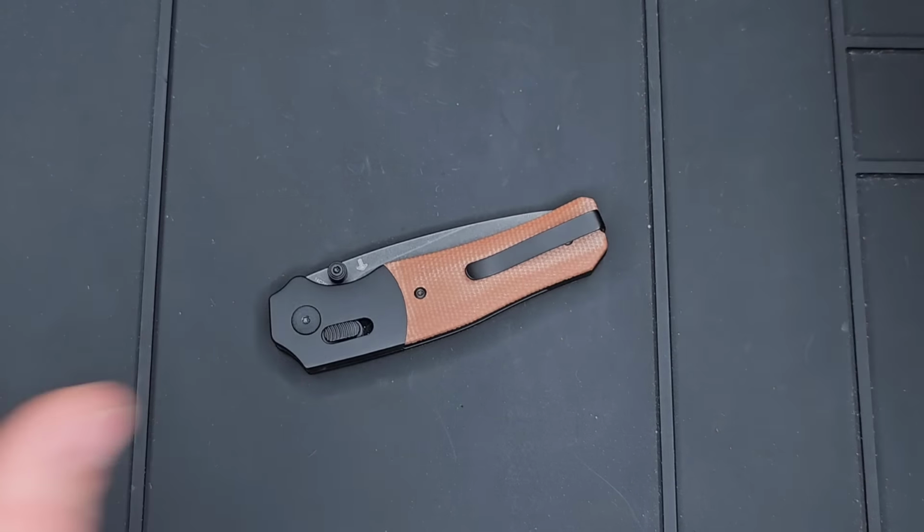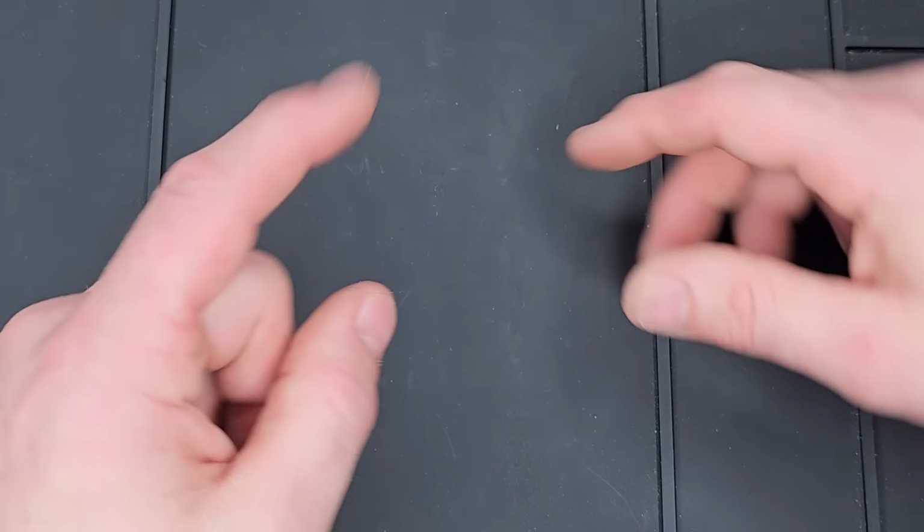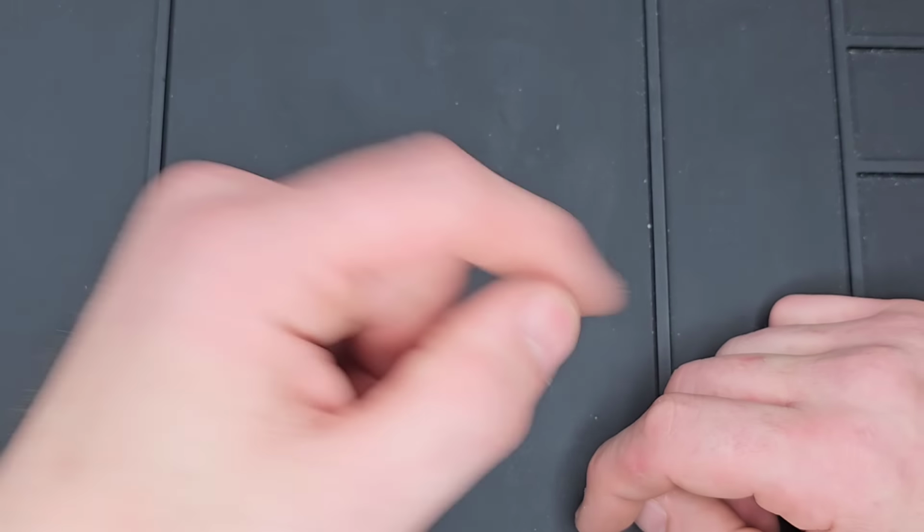So anyways, there you guys go. There's my top 10 best budget knives of 2024. As of right now, the list could change.